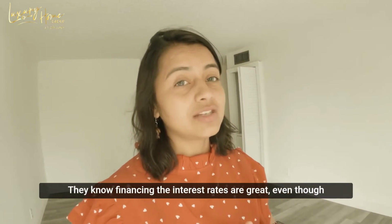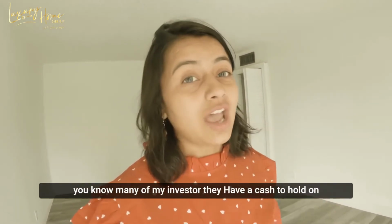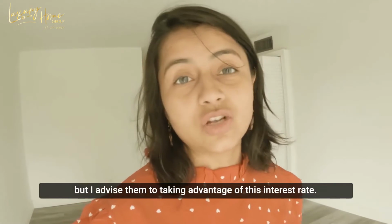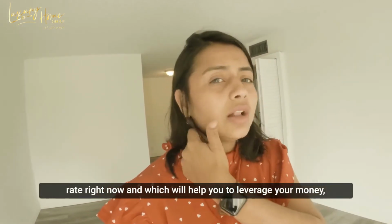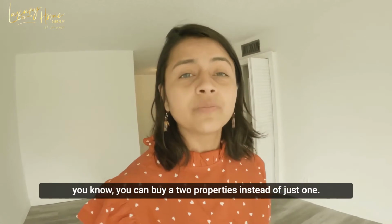So my client gets a great deal, and at the same time they get the financing. Right now, the interest rates are great. Even though many of my investors have cash to hold on, I advise them to take advantage of this interest rate, so you can get the best numbers right now, which will help you to leverage your money. You can buy 2 properties instead of just 1.